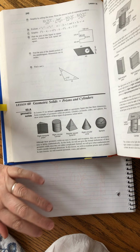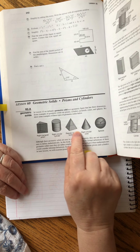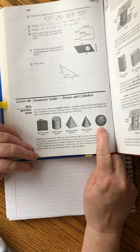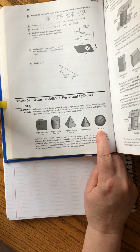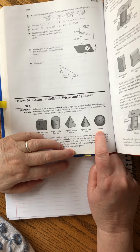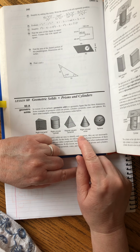Okay, so we're talking about geometric solids. By solids, we mean three-dimensional objects. And here are a bunch of them. So we're just gonna talk about what makes them interesting or unique. Let's start at this end. This is a sphere, which is just fun to say. It's very Elf, you know, the movie Elf, how he says weird words weirdly. It's a sphere. It's a ball. That's all it is. It's round, okay?